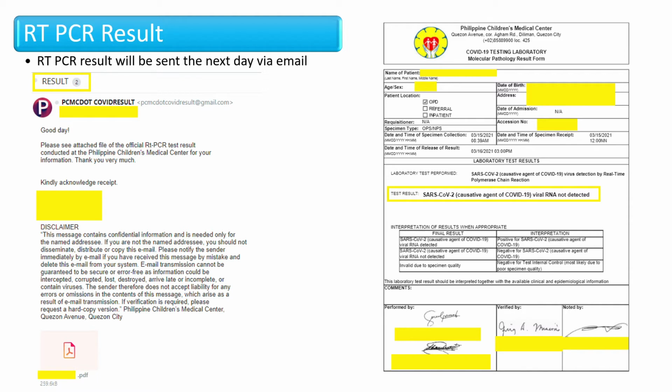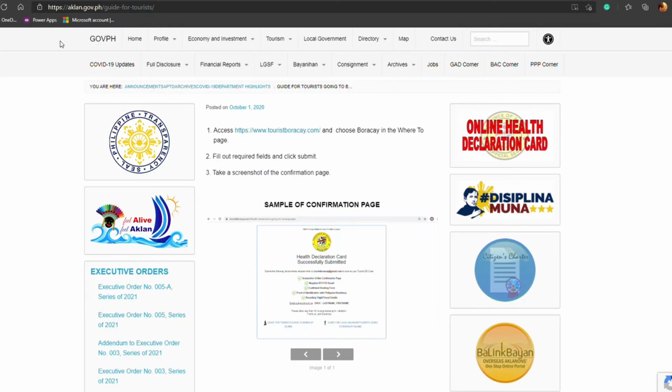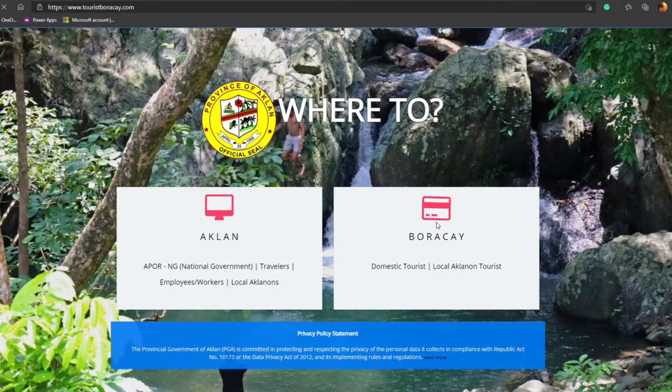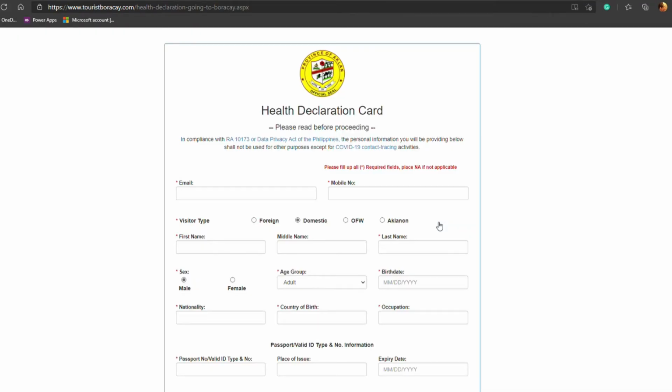But before that, meron na namang additional steps bago ka maka-alis, which is you have to accomplish the planned health declaration form. You have to go to www.touristboracay.com and then select Boracay, fill out all the required fields, and just have to submit it.